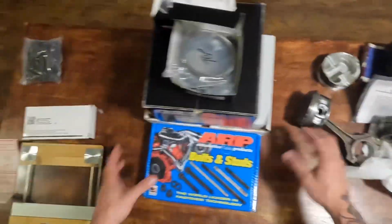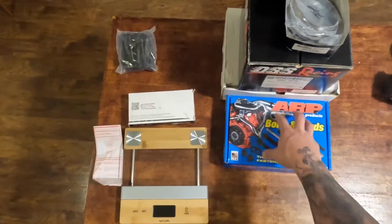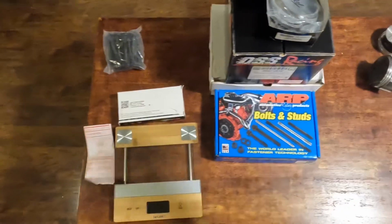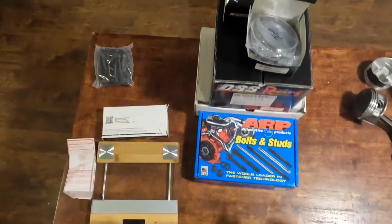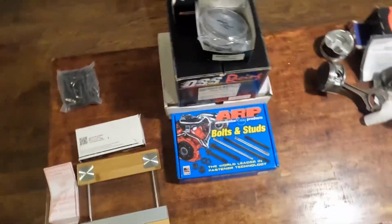So basically, this is your stack when you go to the machine shop to do a short block: hardware for your heads, the entire section for the rotating assembly to do the balance, and then a crankshaft and your engine block. With all that, you give it to them, you throw them some dollars, they hand it back to you, and then when we get it all back, I'll show you how to put all this together. So that's pretty much it.